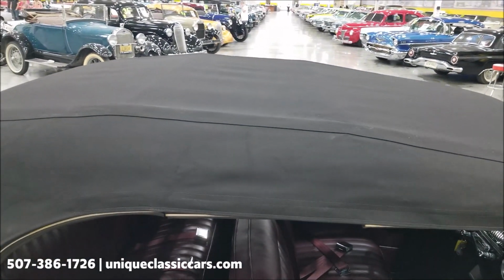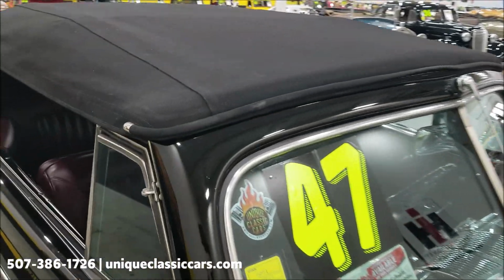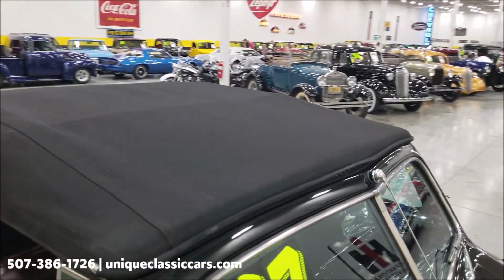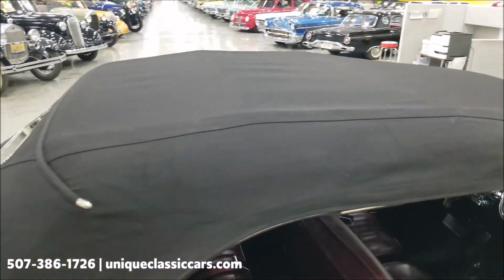3 latches on the front of these that lock them into place. 2 on the sides, of course, 1 in the center, and you can see how nice this one does fit up front, nice and tight and secure. Lined up rather well too when I flipped it up to latch it.